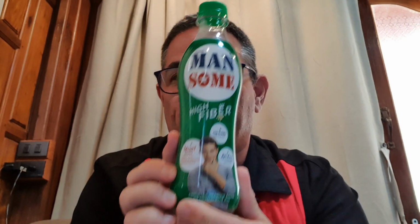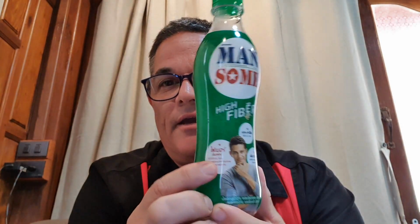On the way home, I stopped off at the 7-Eleven and picked up all 5 flavors to see which one I would like the most. Being really thirsty and not paying much attention, I grabbed the first bottle and drank about half of it. It's like, whoa, this is good. I sucked down the other half before I decided to put on my reading glasses. That's when I discovered what I'd grabbed: the Mansome High Fiber. And what it says right here, oh, that's the Thai.